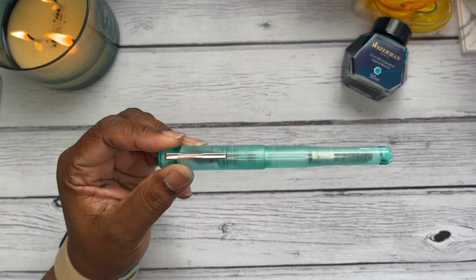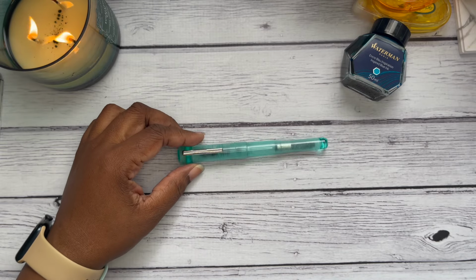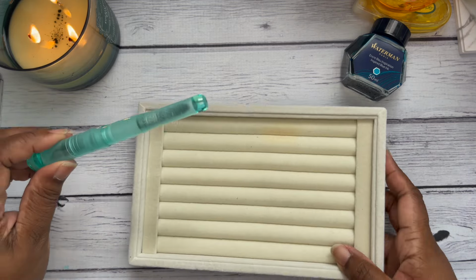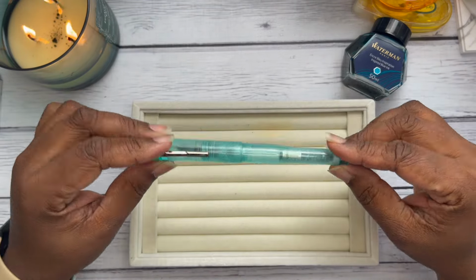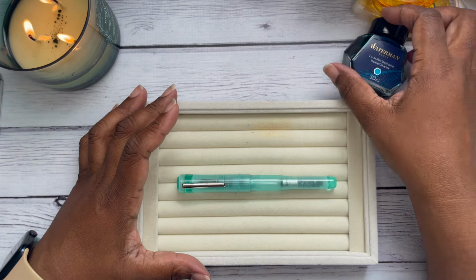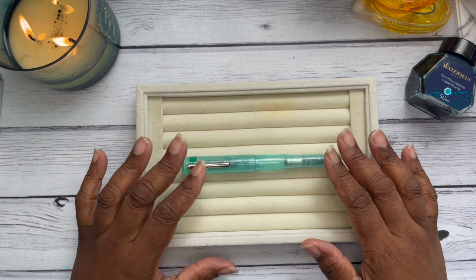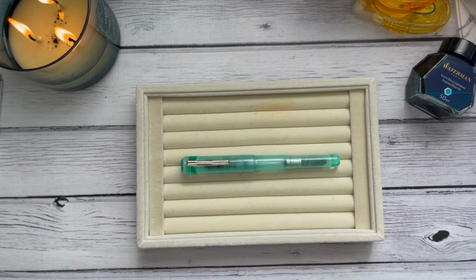Let me grab some other pens in my collection. I have got the big cheesy grin because I love the color. Oh my gosh, I love this pen. I will grab some other pens in my collection to compare this to so y'all can see how it compares to other pens. I got a medium nib. I think I said that. Let me show you.